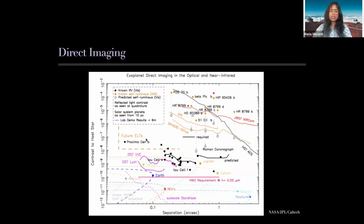The goal is to move closer to this orange-brown dashed line, which represents what future extremely large telescopes can be capable of, as well as what the next generation of space telescopes can detect, which is indicated by this black line right here and the pink line right here.